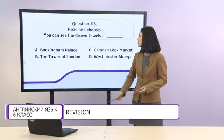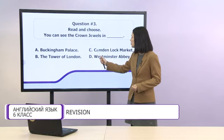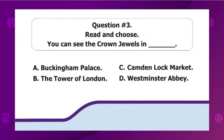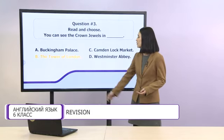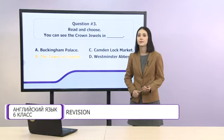Read and choose. You can see the crown jewels in A. Buckingham Palace, B. The Tower of London, C. Camden Lock Market, D. Westminster Abbey. Let's see. B. The Tower of London.